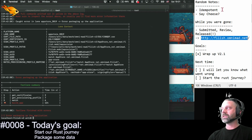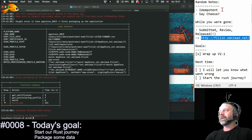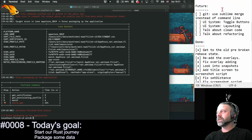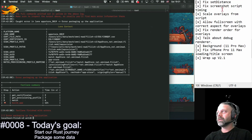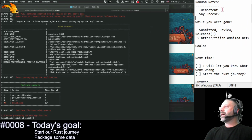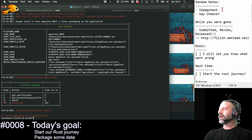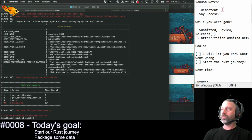Here's the URL with the link, and that page needs some love. So, goals: wrap up 2.1. It's in the store and done. I didn't change the change log, but we'll get into that. And then next time, what went wrong? And we said we start the Rust journey, and that's what we will do.